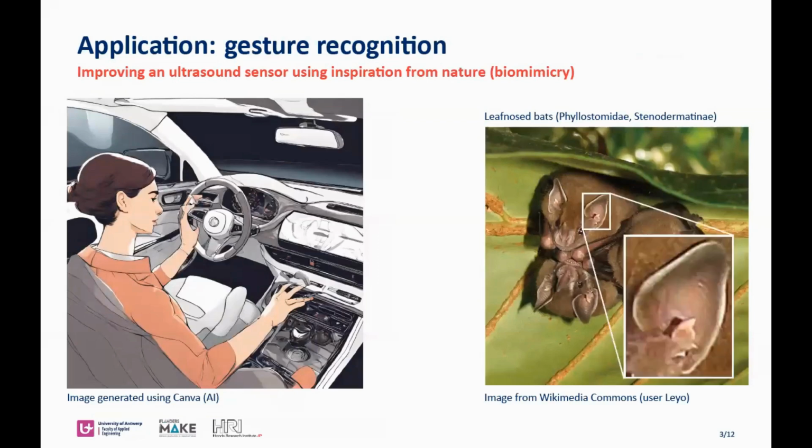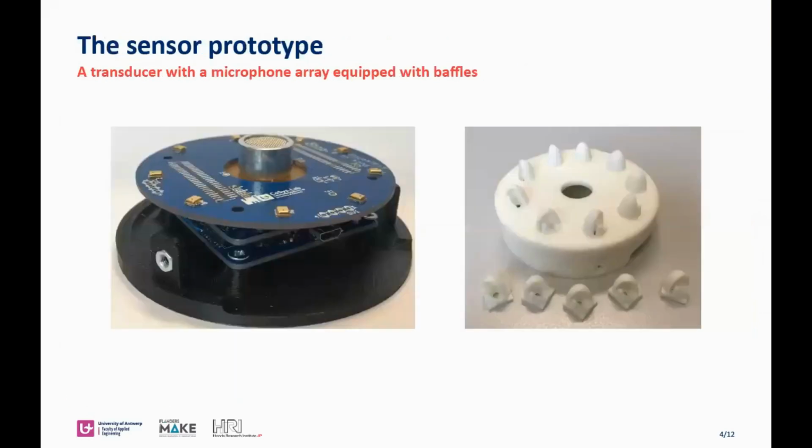And so what we observe is that bats, who are very good in using ultrasound to position themselves, to locate themselves, also have these special features in their ears. For example, you see also a tragus here, and you see it bigger in the enlargement here, but also you see these fine ridges in the ear, and also they have an importance. So apparently it's also important for the bat to have a very complex shaped ear. And that's the inspiration we used.